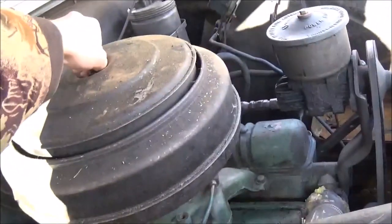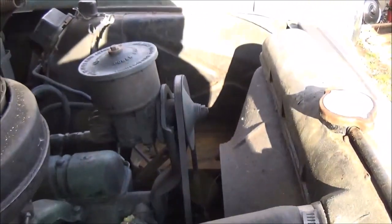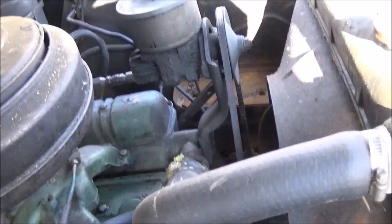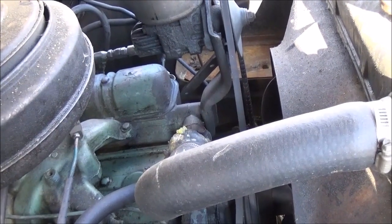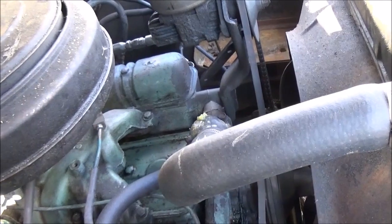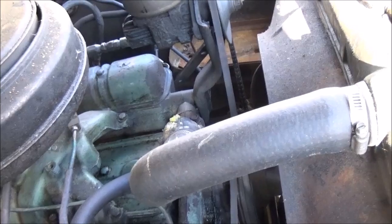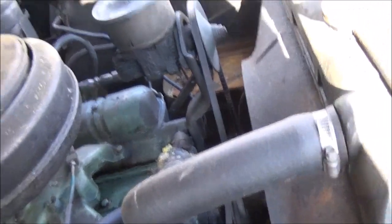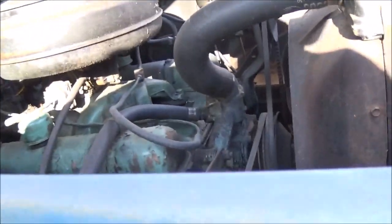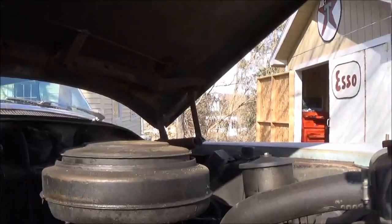I like how most of the parts are here. Look at the old power steering pump. That's pretty cool. It's just a neat old car. It really is. I can't wait to get this thing on the road and cruise around in it. It's gonna be a fun one. It's gonna be a lot of fun. See if I can get that off. It's so open and spacious under the hood and easy to work on.